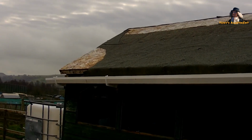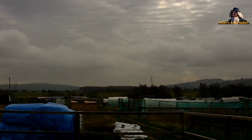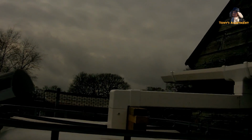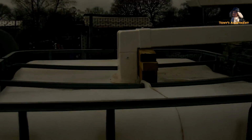Okay, so as you can see, we've got guttering put along there, and what we've done is we've brought it from both sides around the back of the shed here, and it drops down directly into the top of this IBC unit. So I don't know if you can quite make that out, guys, but it works really well.